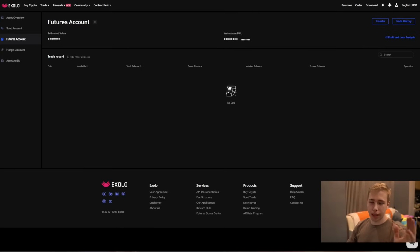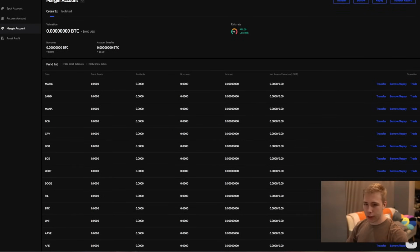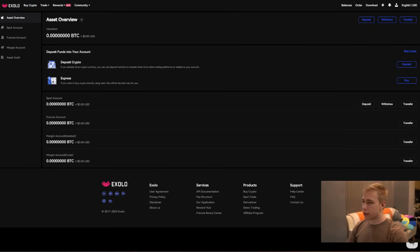And depending on the multiplier you have in your leverage, that always works. You also get a margin account in here for cross 3x as well as isolated, where you can transfer, borrow and repay or trade any of those coins mentioned over here. And if you want to read the asset certification, the audits done for that, they have an option for that as well, but that is only for the first tab.